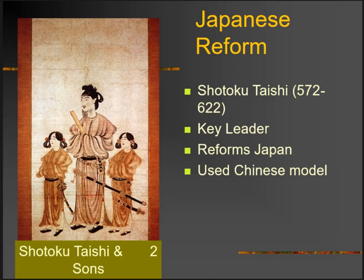Why? I guess, well, because it worked, I suppose. The Chinese had unified China, and the Japanese said, well, we would like to unify Japan, so maybe we can learn something from them. So they end up writing a constitution, the 17-article constitution, written in 604. Yeah, that's what it's called. Basically it's just a guideline, a pattern for unification. So this will start them down the road to being more unified.